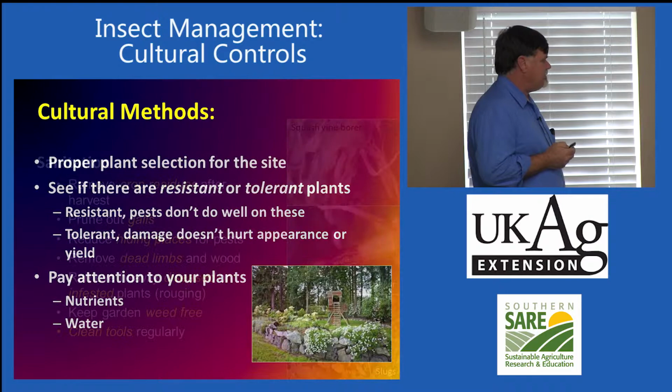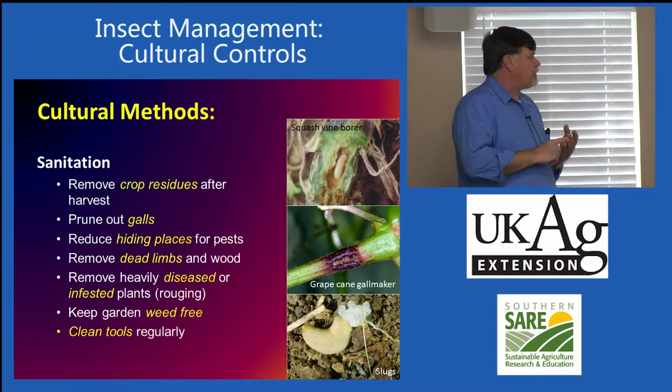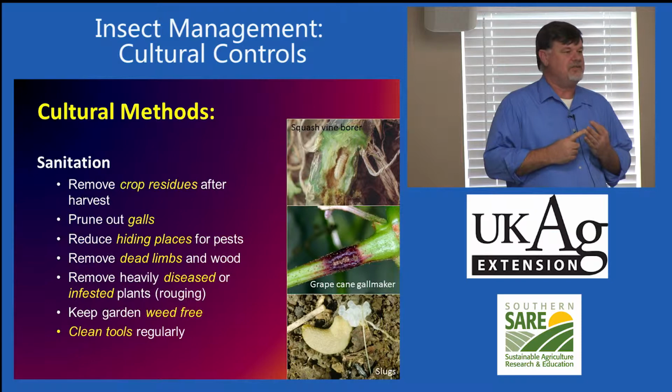First thing I have, sanitation. I mean, Dr. Pfeiffer said the same thing. Remove crop residues after harvest. Now, I don't mean wait until the end of the season. This is not waiting till the first frost has killed it anyway.